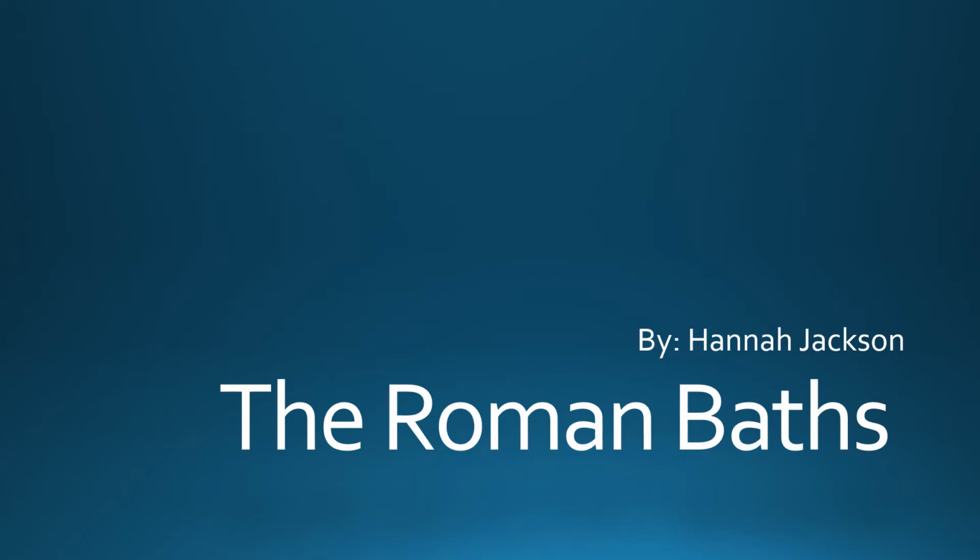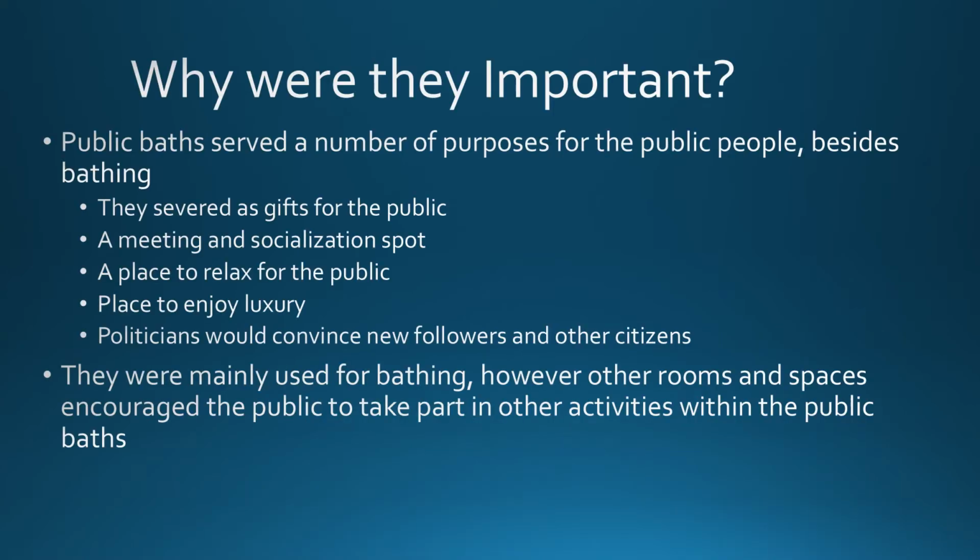I'll be looking at three different ancient Roman baths that were found in the Roman Empire, and I hope you guys enjoy. So you may be wondering why these baths were so important to the Roman people. Well, besides being a place for bathing, they served a number of other purposes in Roman society. First, they were a public gift given to the Roman people by emperors and the higher-ups in society. They were a place for Romans to relax, rest, meet with others, and communicate with other citizens.